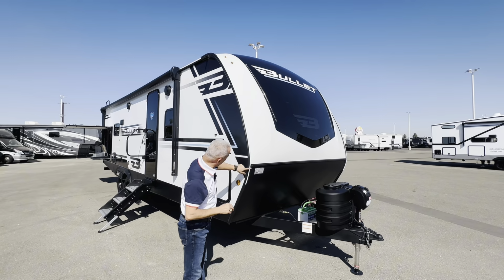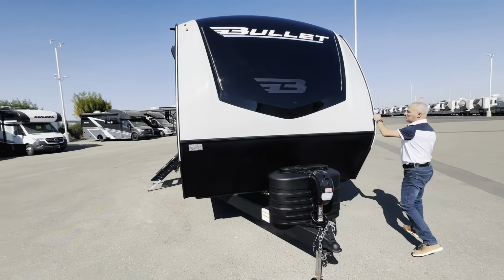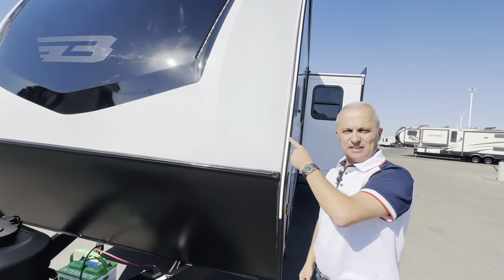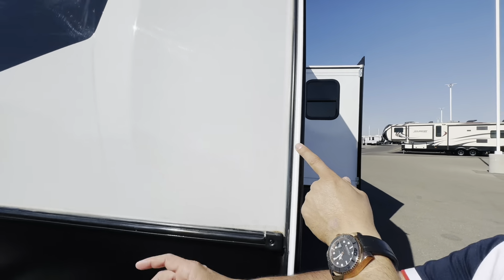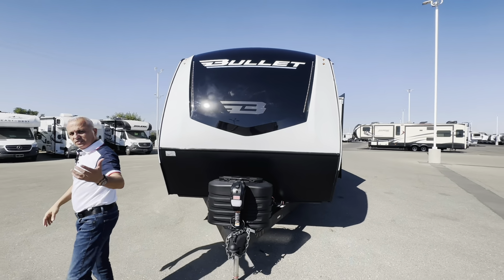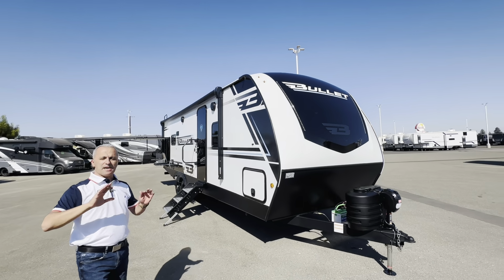So these edges, the Y strip here, as well as the Y strip here, it's actually LED light. If you get close, a little bit further, you will see it's lit and it's a light. As well, they have the LED light in the front. But what they did, the Keystone Bullet, they did a lot of things, which is amazing.